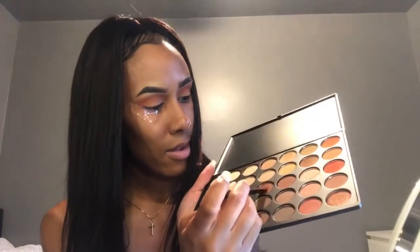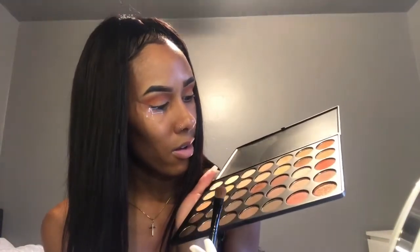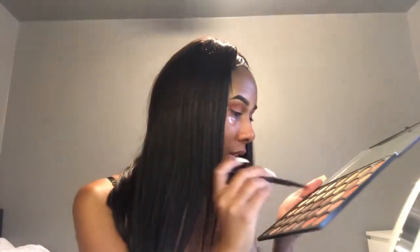And the next shade I'm about to pick up is this thing. So we're just gonna call it brownie. We'll call it brownie points. I guess I'm gonna use this brush.